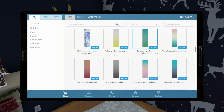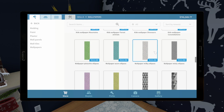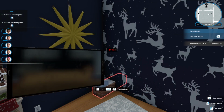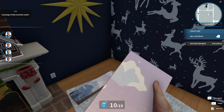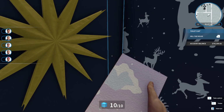Okay, so pick out what you want. Any, just go ahead. Okay, I'm gonna pick Kids Mountains. Perfect. Okay, and then you gotta buy them. Actually, if you really wanted to, why don't you just put 10 and put them randomly on the walls in that room so you don't have to waste any.